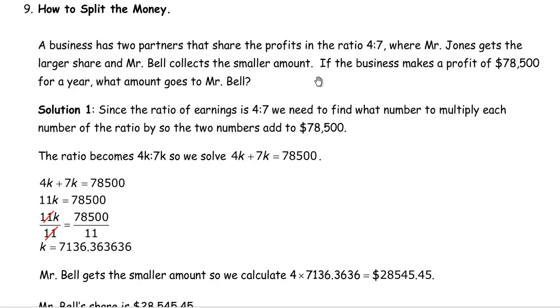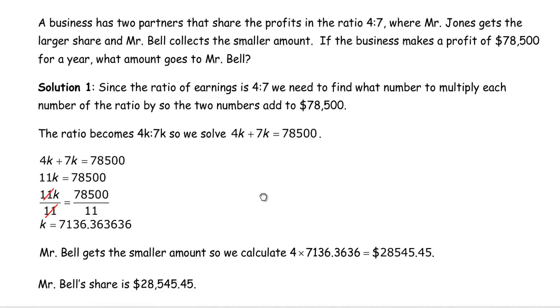And it's fairly normal in a business for partners not to get the same amount. It often means that one partner has contributed more capital or money to the business. It doesn't have to. There could be other things in play here, but that's what it often means. And I show two solutions here.